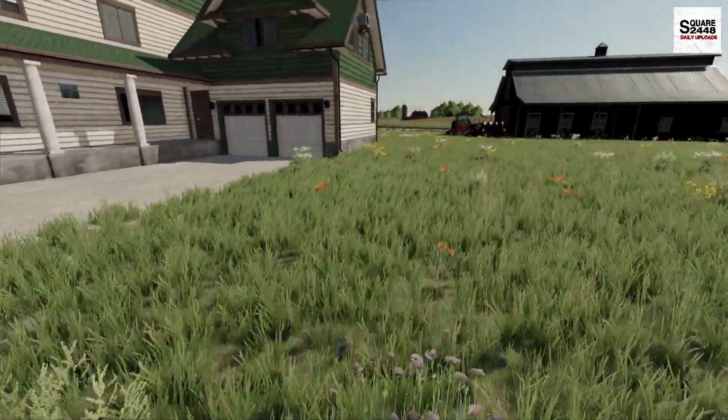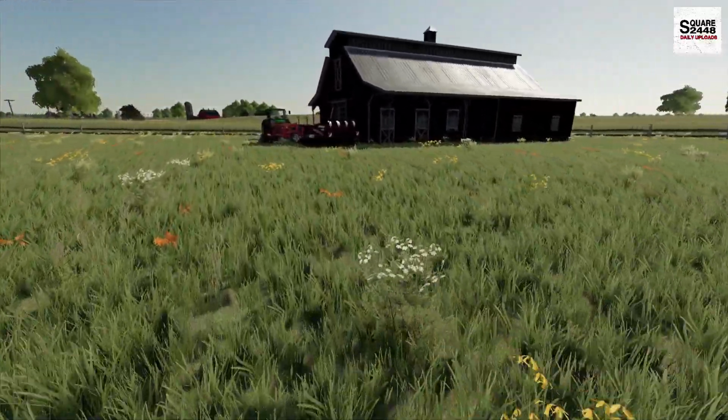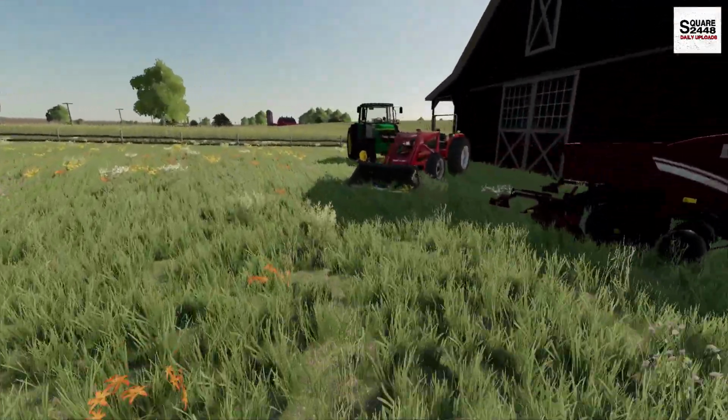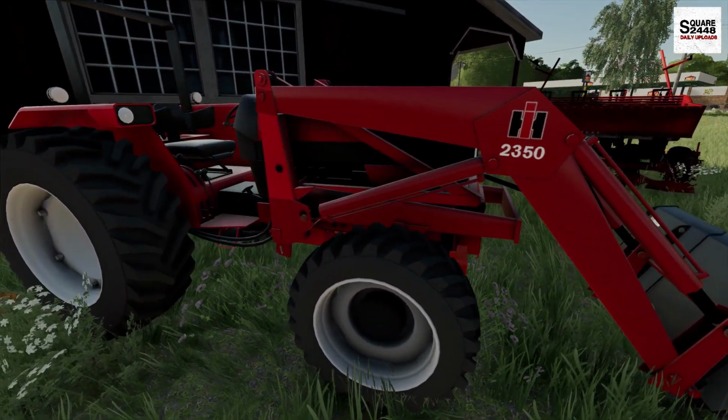He actually owns a farm about 30 minutes from town, but this time we kind of got lucky that he had a few extra tractors at his property here in town. It looks like he has a John Deere, but this is what we're going to be borrowing, an old Case International.